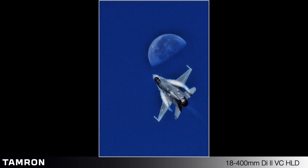So airshow photography is always challenging because you're photographing subjects that are moving 2, 3, 4, 500, maybe 600 miles an hour, as was the case of this F-16 demonstration team that you're seeing in the aircraft in the photo.